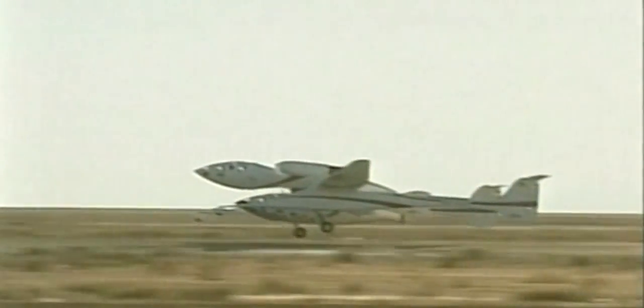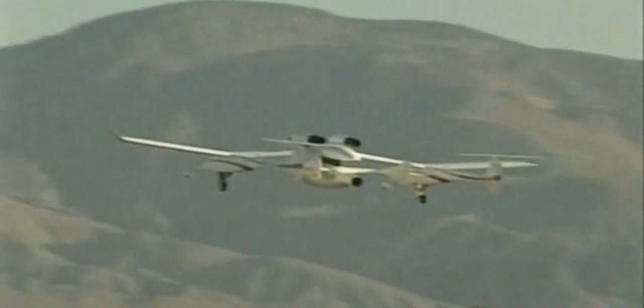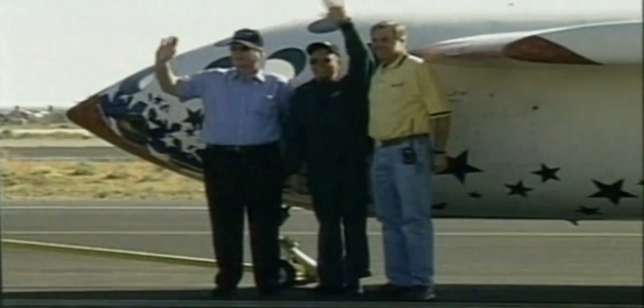NASA has a budget of $15 billion a year and spends about $440 million on each space shuttle flight. It costs between $20 and $30 million to get Spaceship One into space today, which is just a 20th of the price. Cheaper flights mean more flights, along with the growing possibility that more people will have the opportunity of a lifetime.